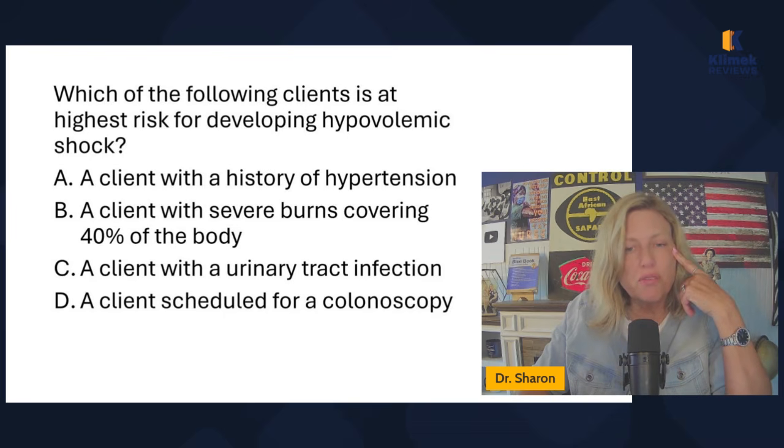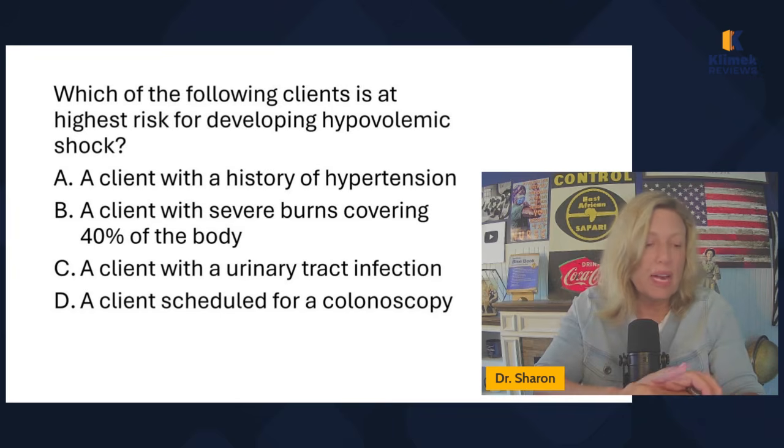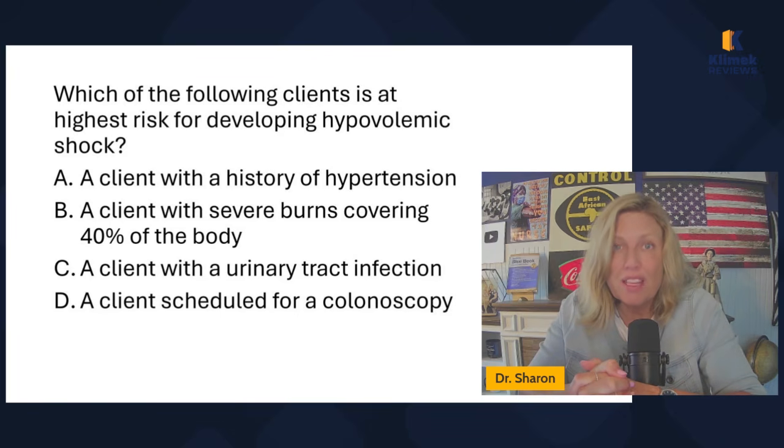Client with severe burns covering 40% of the body. Y'all, they lose a lot of fluid through burns. What is holding all the fluid in our body? Well, the skin is helping to hold a lot of it in, as well as the capillaries. So when you damage those capillary walls in the skin with burns, you lose a lot of fluid. And 40% of the body, y'all, that's enough that they may not survive that. That's serious loss of fluid.